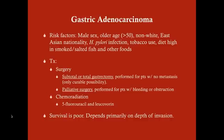The survival, unfortunately, for gastric adenocarcinoma is poor, usually because by the time you see it, it's already spread and is too invasive for treatment. The survival is primarily going to depend on the depth of invasion.